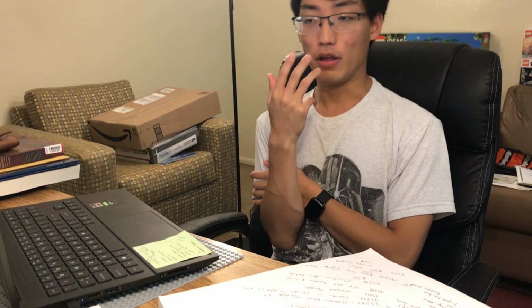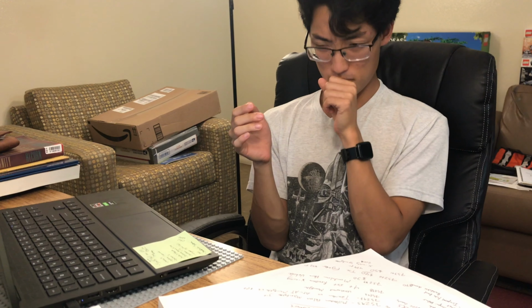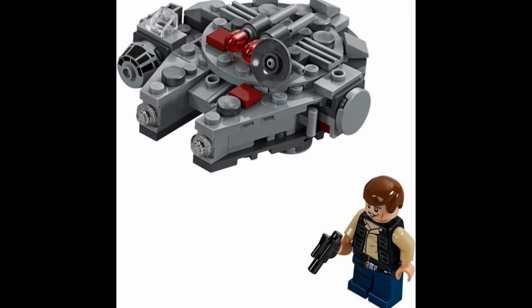Anyway, let's get into these set rumor lists. So we have 3 microfighters, 2 of them being just a microfighter and 1 of them being a microfighter versus. The 2 microfighters are 75295 and 75296. We don't know one of them, but we do know one of them. It's a Millennium Falcon microfighter. I don't really care, honestly, about microfighters. The only reason I've ever gotten a microfighter is for a minifigure. So if this microfighter comes with a cool minifigure, sure. It's not going to, but it would be cool.